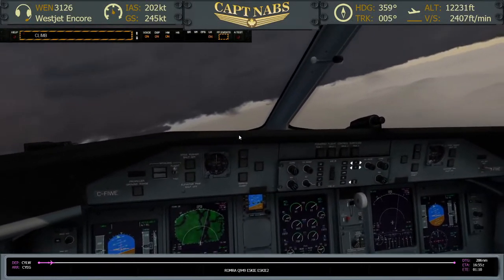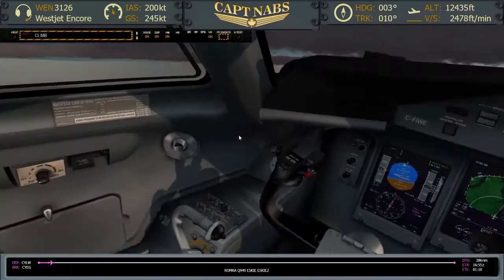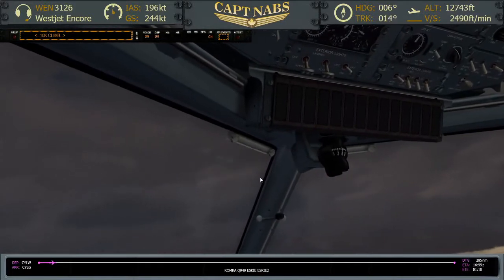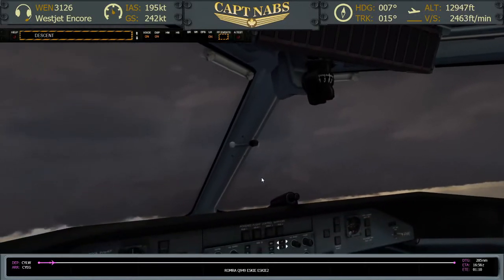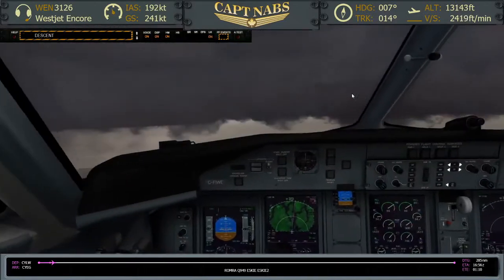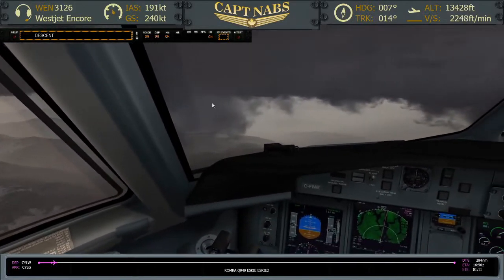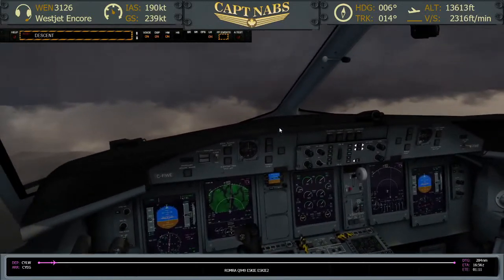We are through 10,000. So we're supposed to be doing the next checklist. Below the line. Climb checklist complete. Alright, and yeah, we'll leave the seatbelt on just so we get through this layer. It looks like it might get a little bit rough here as we come up through this layer, but what a beautiful morning out here. A nice time of day to be flying out here and seeing the sights.